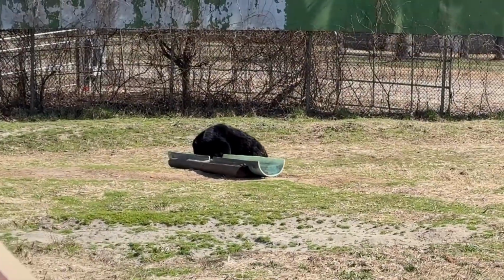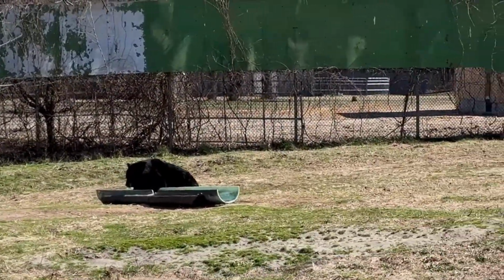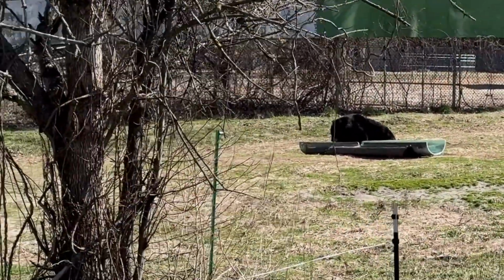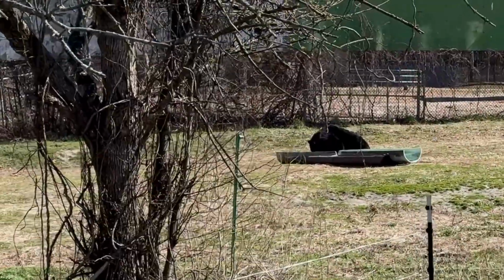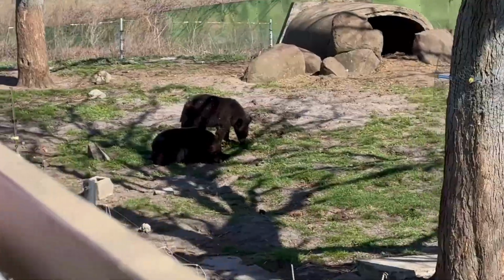And Mama over here on the right side has her 2 cubs. The cubs are about a year old now. Cubs will live with their parents, their mother specifically, for approximately 2 to 3 years, while she teaches them what is safe to eat and what is not, and how to defend themselves.